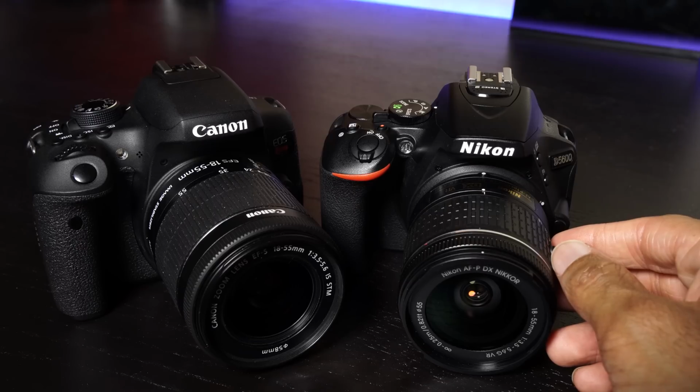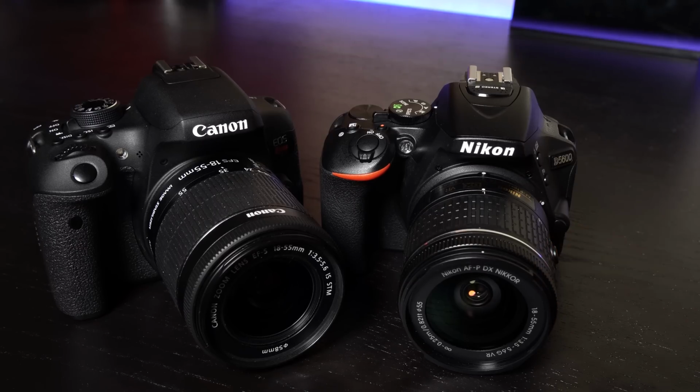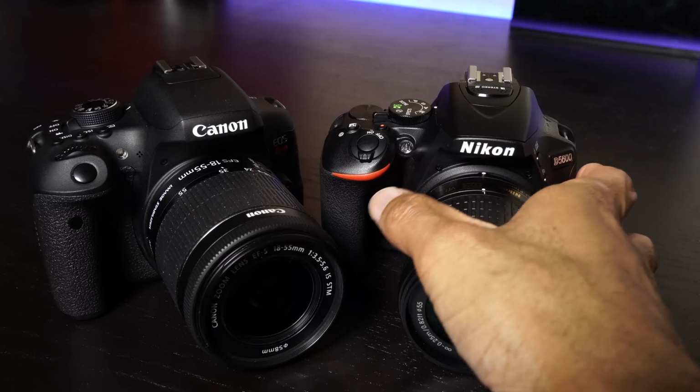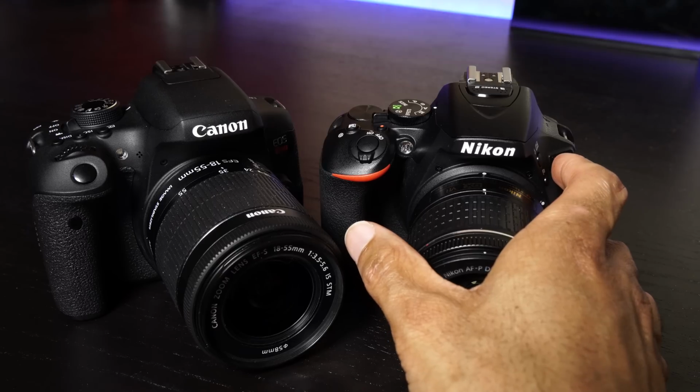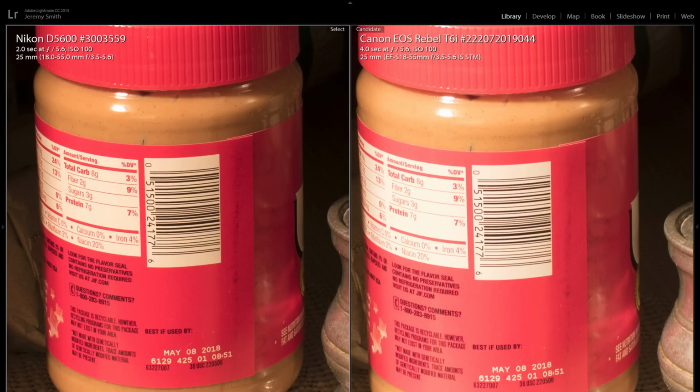What else? Image quality wise, 24 megapixels on both, extremely, extremely good. I did some testing and I pretty much didn't come up with any usable sorts of differences. As we saw in the Rebel T6 versus the 3400, the Canon does expose a little bit brighter than the Nikon, but I didn't really feel like image quality was any different. I didn't see a difference there at all.